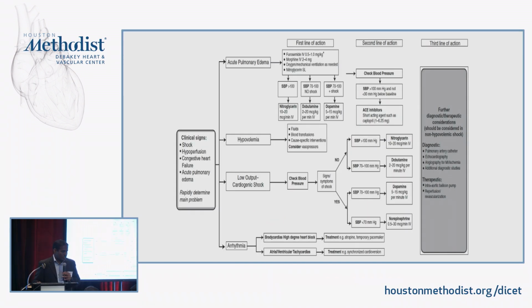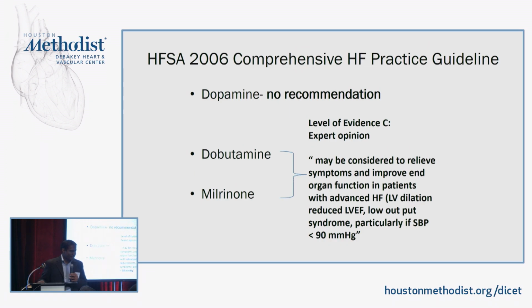How do you manage it? You get 2 seconds to memorize this, and then I'll ask you questions. A part of management is knowing what you're treating, what you're aiming for, and knowing the tools that you have available.